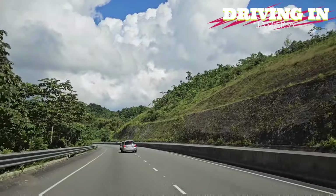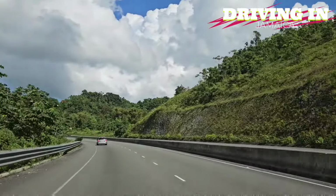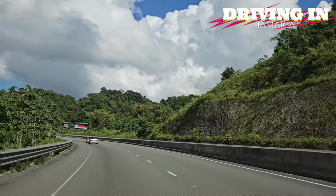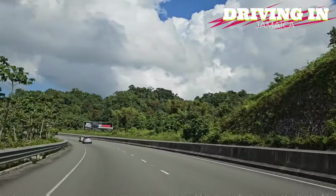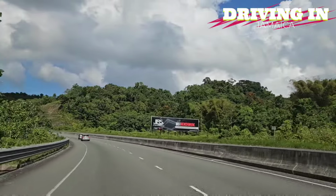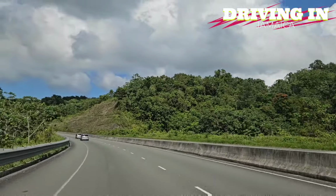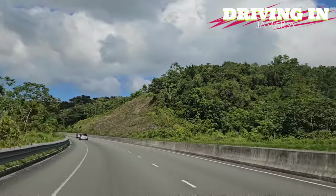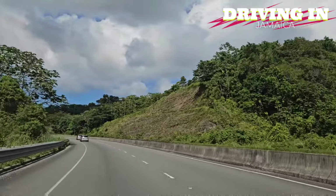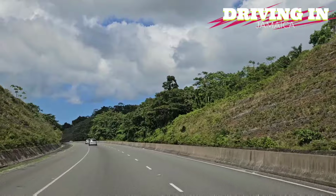Now look at this road. This road was built by China Harbor Engineering Company. Have you ever seen a pothole on this road? I'm sure trucks and heavy equipment use this road. This is Highway 2000 North-South Leg. It takes you from Ocho Rios to Kingston. I'm sure the heavy equipment uses this road also, and you don't see it damaged.